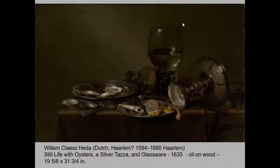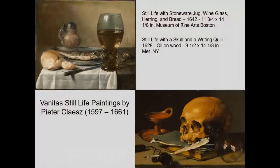There are lots of paintings in this kind of story, so I'll go fairly quickly through some of these others. But I did want you to see that there are lots of artists doing them. It's not just one person. There was a whole industry for this. And some of them, as in the painting by Peter Claes, especially the image at the lower right, go even a little further than Heda's paintings we've seen so far, reminding us about morality.